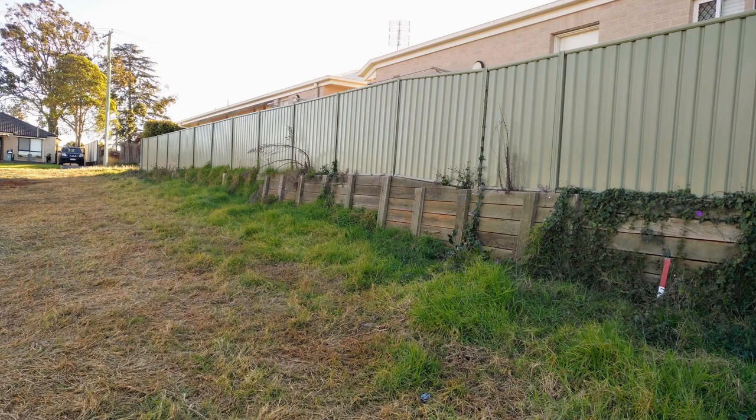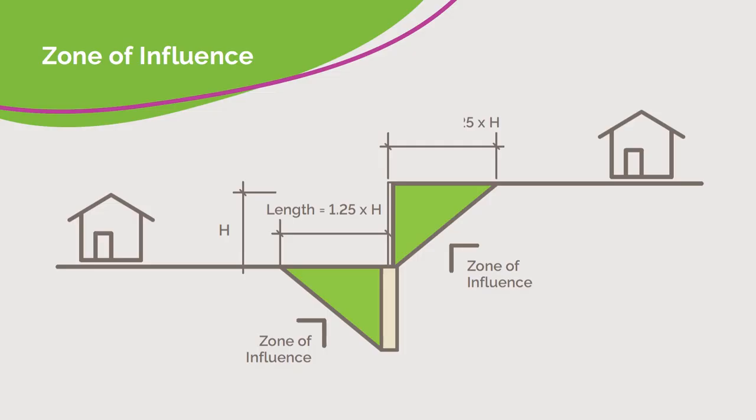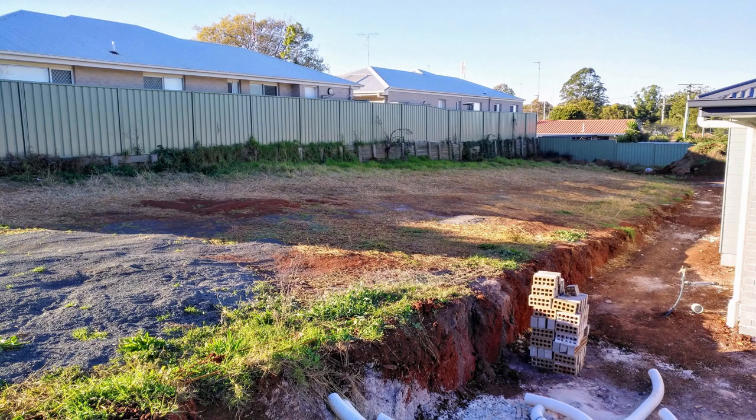Also, this existing retaining wall, we can't just go digging around willy-nilly. Our friend told us that retaining walls have something called a zone of influence. Basically, to avoid adversely affecting the structural integrity of the retaining wall, you can't dig within its zone of influence. If you do, the neighbouring house could come crashing down, I suppose. This zone of influence obviously encroaches on our land, giving us less space to build on an already narrow block.